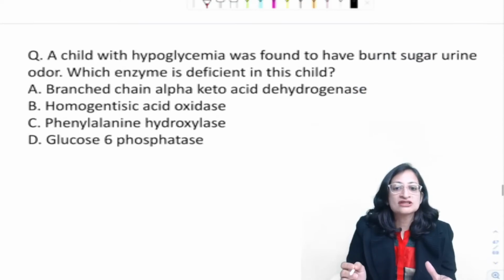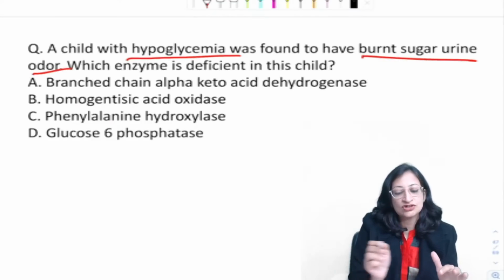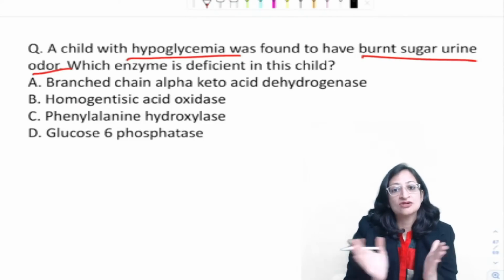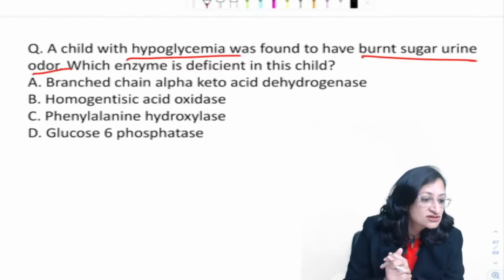A child with hypoglycemia was found to have burnt sugar urine odor. So hypoglycemia is there, burnt sugar urine odor is there. Which disorder are we thinking of? We are thinking of maple syrup urine disease, and this is a problem in the metabolism of branch chain amino acids. Which are the branch chain amino acids? Isoleucine, leucine and valine. So what is the best answer?